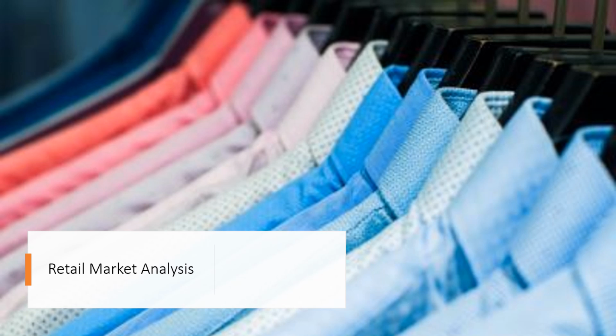Obviously, this is just a top level initial analysis that only yields a superficial indication of the state of the site's retail market, but a deeper dive into the data points should reinforce this initial assessment.